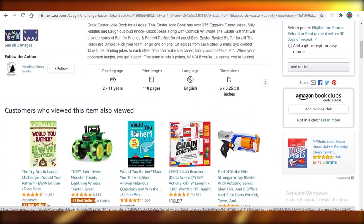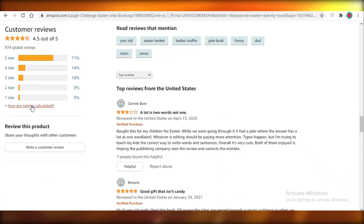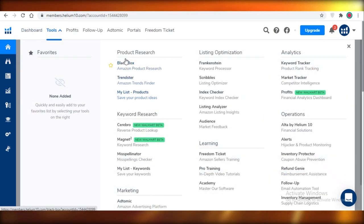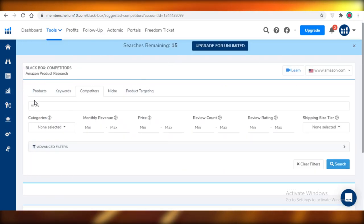Now, if you want to see the profits that these books are making, we're going to go into their product details, and somewhere around here, you're going to find the ASIN number, and you're going to copy that. So we're just going to keep on looking. Now on Helium 10, you can go to the tools and take a look at the Black Box tool. The Black Box tool will allow you to find competition, products, keywords. You can find the competition in a certain niche. You can find the product targeting and whatnot.